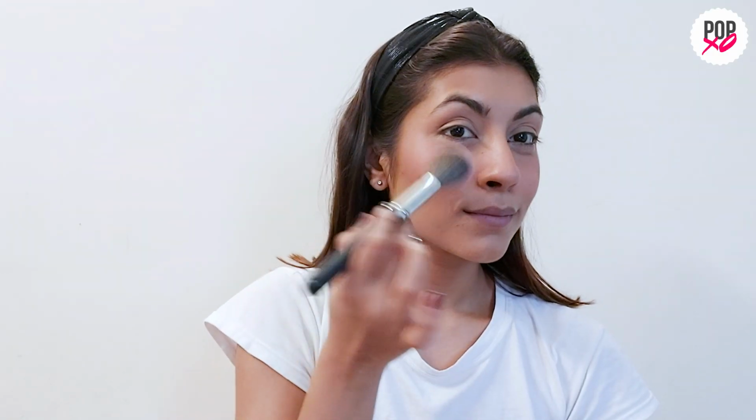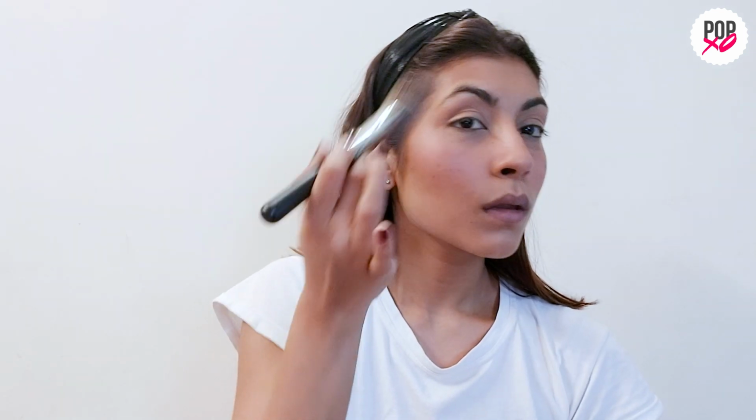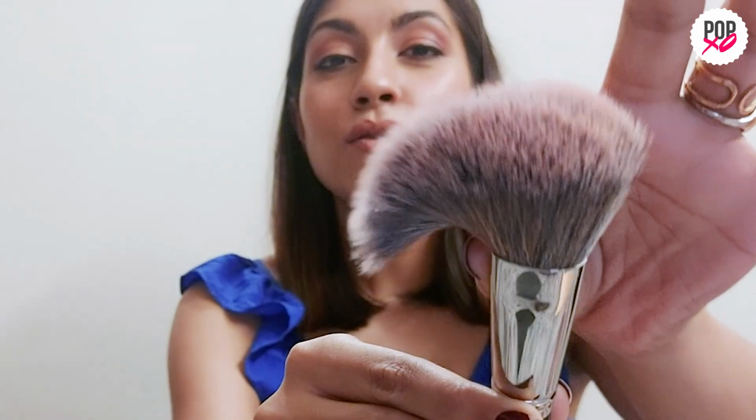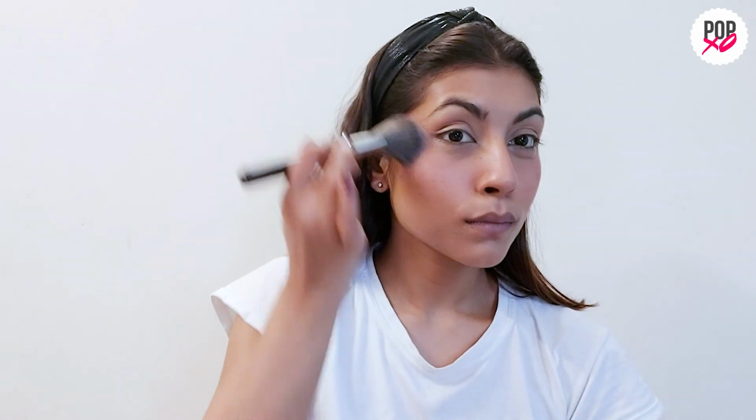So it's slightly big, but I love the application. As you can see, it's very loose. It's not tight at all. One thing that I love about PAC brushes is it does not shed at all. The bristles are extremely soft. For the quality that they deliver, they're actually pocket friendly.